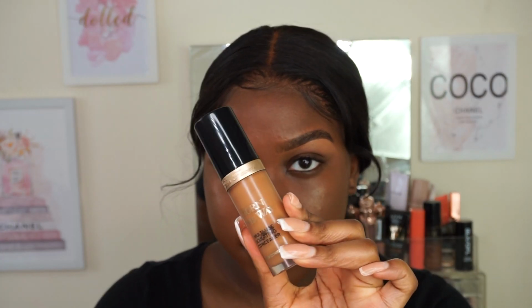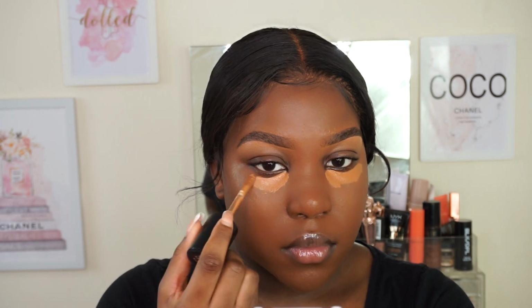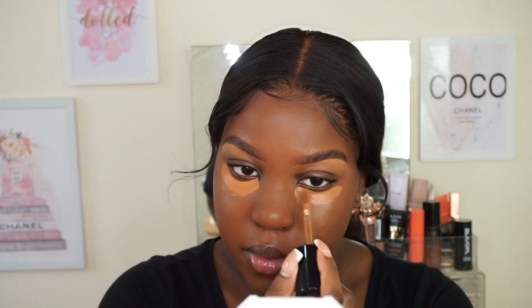Next I went in with this Too Faced concealer. So I went in with two shades. I went in with Chestnut first, and then I went in with Butterscotch. But when I look at this now, I feel like I could have just used Butterscotch.